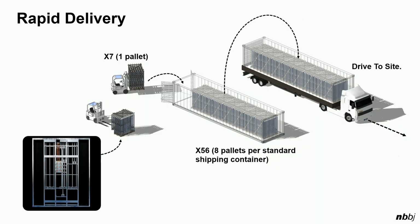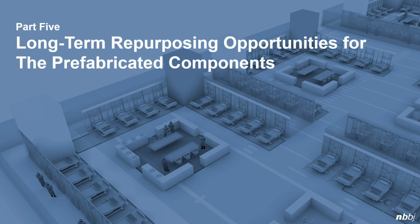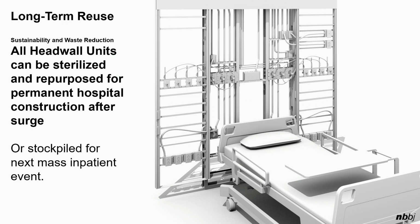Then we think about how each of these units is loaded onto a pallet, 7 per pallet, and it can be loaded into a shipping container, 56 per shipping container, and driven directly to each site, and how that site then becomes a mobile care space and can be delivered precisely to the point of greatest need and moved from one hotspot to another. The last thing we talk about in this deck is long-term repurposing opportunities for all of these prefabricated components. Here you see the head wall unit, and the idea is that it could be sterilized and repurposed for permanent construction after the surge. Essentially, we were designing this in the first place for permanent construction, so it's going to work well for permanent construction farther down the road.